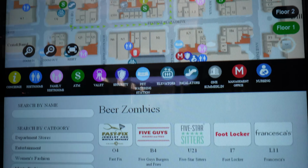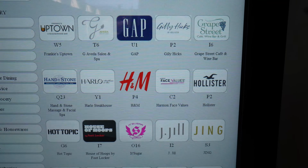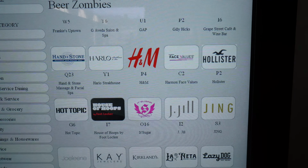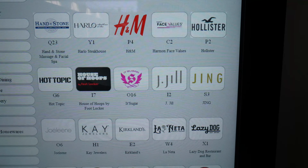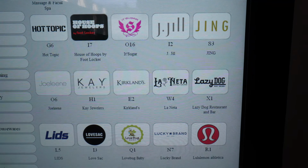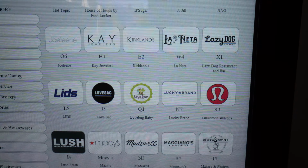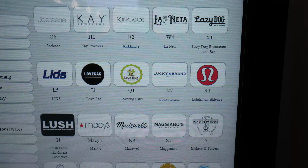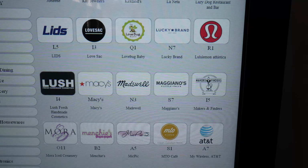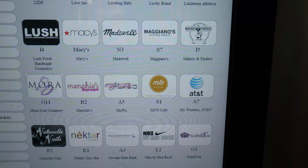And then down here is a scrolling list of all the fabulous things this place has. There's a lot of shopping, and there's a good handful of restaurants here. I know one of my favorite places is Lush, so I cannot wait to head in there. But here's just a quick scroll of all the brands that you guys can find here.